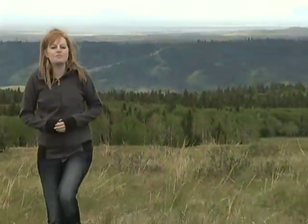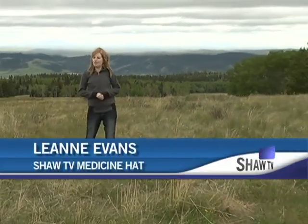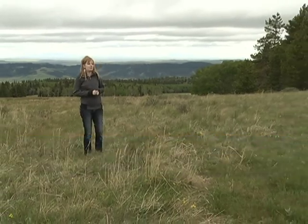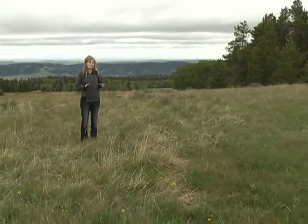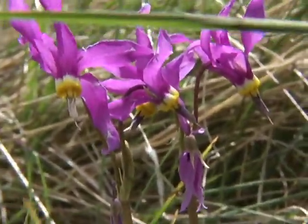As we move through the Cypress Hills looking for different kinds of flowers, you're going to find different kinds depending on where you are. For example, out here in the grassland area, we're going to see more of the buffalo bean and the mountain shooting star. So the mountain shooting star is, I think, one of the nicer flowers, or one of my favorite flowers you can find out here in Cypress Hills.